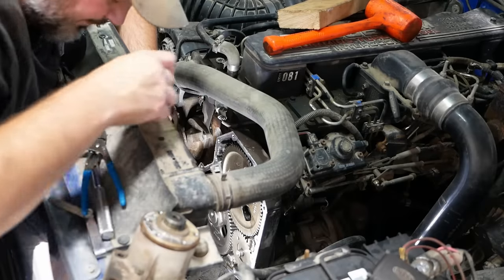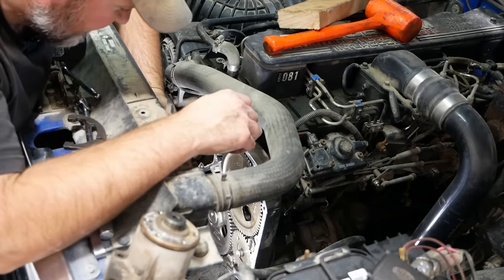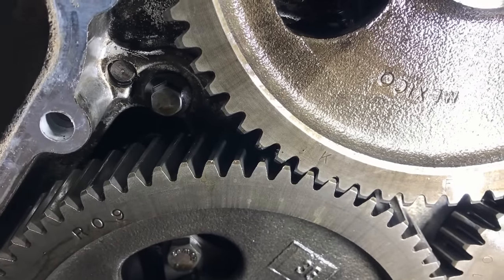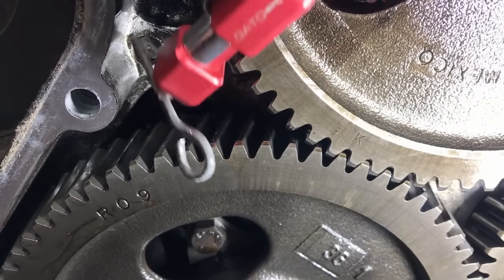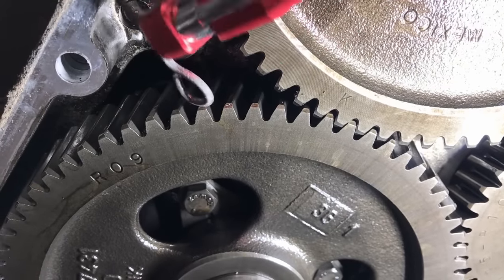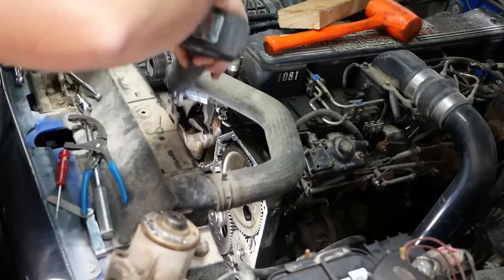And Cummins claims that around 5% of engines will experience that failure, which is a lot of engines if you think about how many of these they made. So the fix is pretty simple. We're going to pull out this bolt, and I made a little retainer just out of a piece of wire that I bent. We're going to put that piece of wire underneath that bolt, and the end of the wire is going to hold the dowel pin in place.